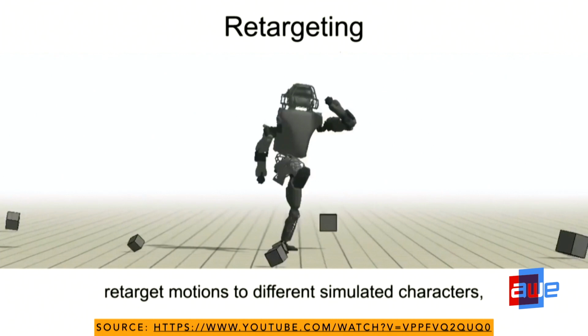So instead of using a physical Atlas robot, you can create a simulated representation, one-to-one with mass and everything, and adapt the same neural network to a different model.